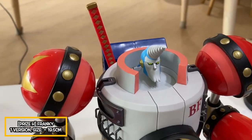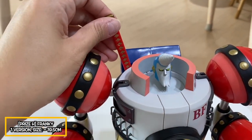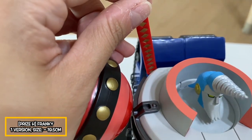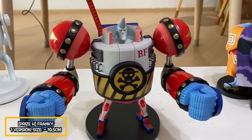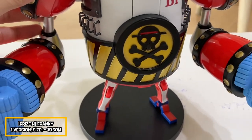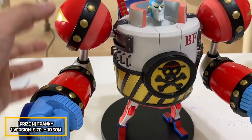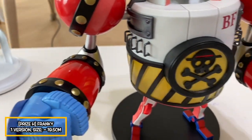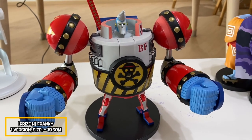Okay, a close-up view of Franky. He comes with this detached, so you have to assemble this sword behind here. There's a hole at the back. Yeah, but basically that's it. You don't really have to assemble his arms or legs, though he looks pretty stable, but in fact I think he's quite fragile, eh? Because his joints are very thin and he's quite bulky, but looking good.